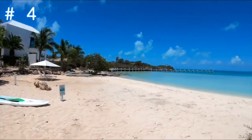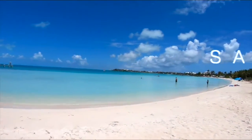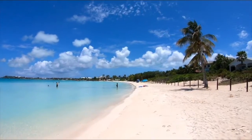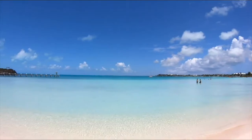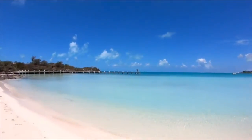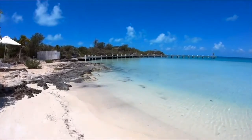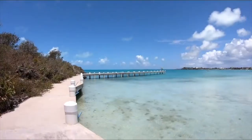Number 4 on the list is Sapodilla Bay. Sapodilla Bay on the ocean side of Chalk Sound is a peaceful strip of secluded beach, offering good protection for yachts. The shallow, calm waters also make this a great spot to swim with small children. And the luminous turquoise waters are eye candy for sunbathers.